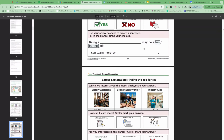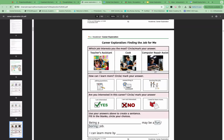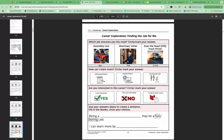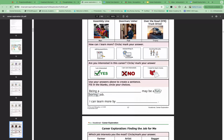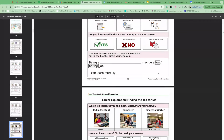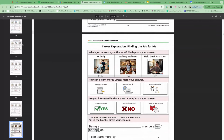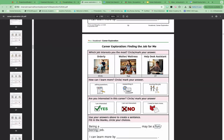And again, you're going to find several of these. They are all laid out the same. You may want to print these out, put them in a binder. Again, these could be completed as an opener at the beginning of a class activity. These could be completed as an assessment, one-on-one, whole group. It all depends on what works best for you and your students.